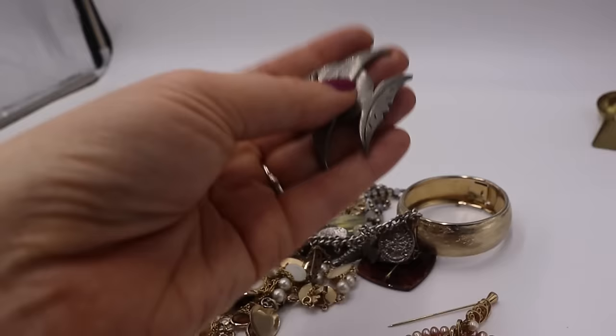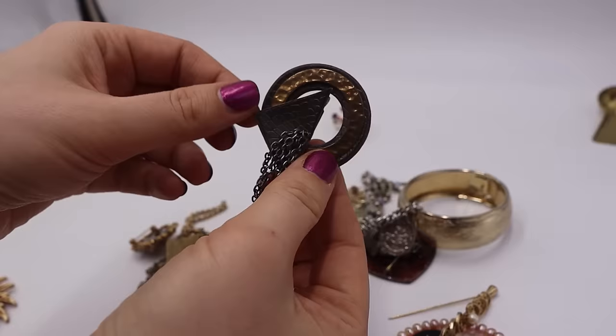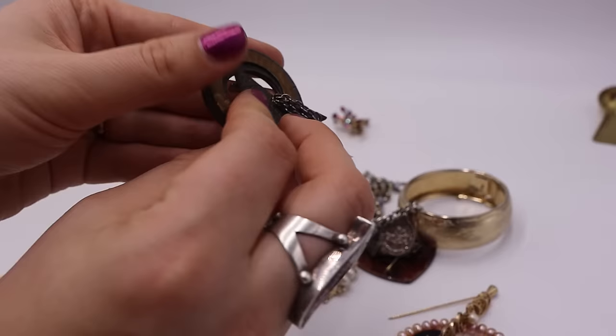Oh, look at this, interesting. Yeah, very, very interesting brooch. Love this. Modernist, artsy, hammered disc ring thing. Not marked. Super fun though. Geometric. A lot of things to be said about that.